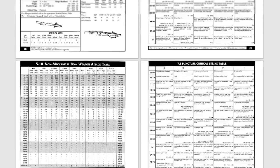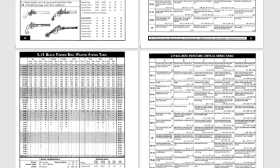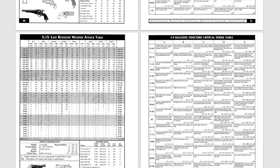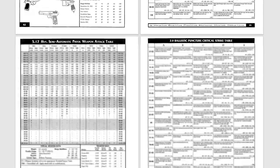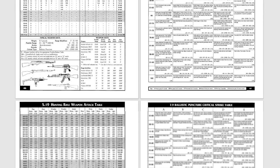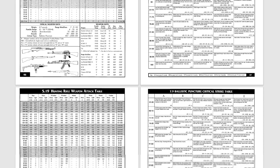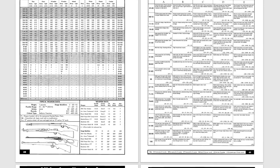But they do more, because this is not just strictly fantasy. They have your black powder weapons right there. And they go into modern weapons. As you can see, right there we see the M16, AR-15, and all of that. And they got the critical charts. I like how they have a lot of specific critical charts. So you can add some variety into your combat with these, because it's just the way they detail everything.